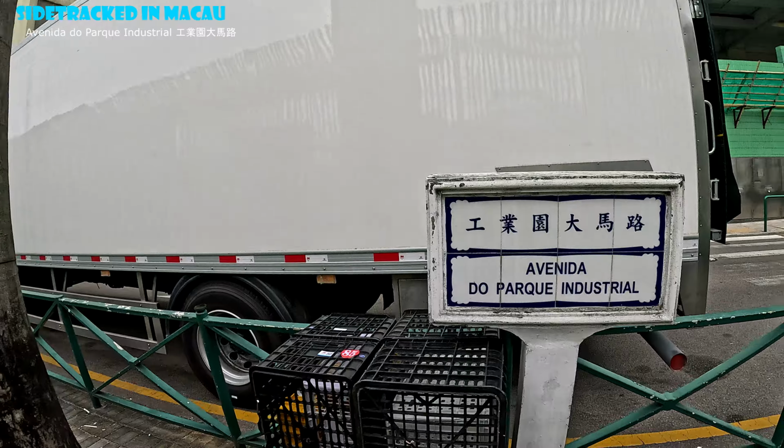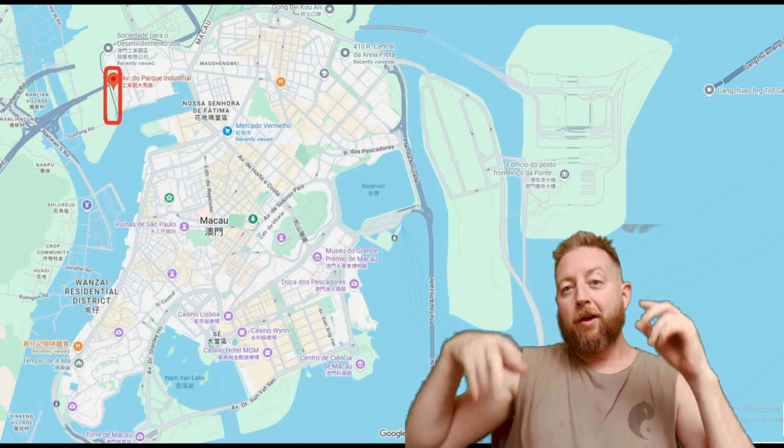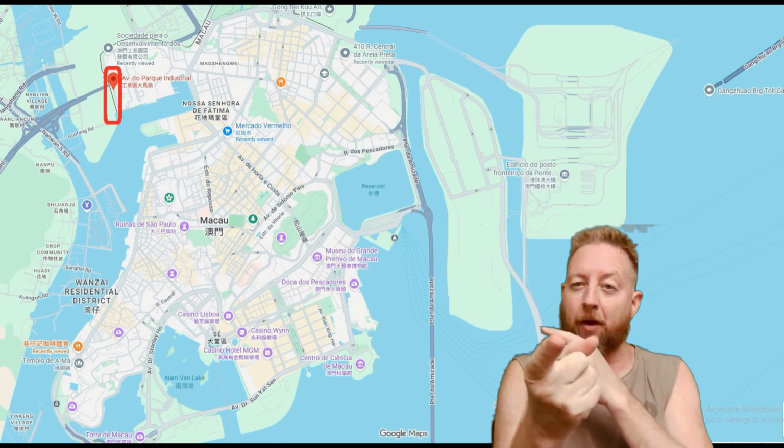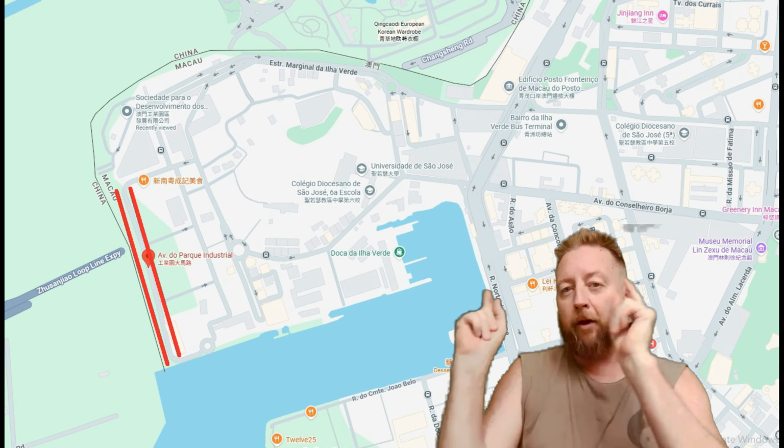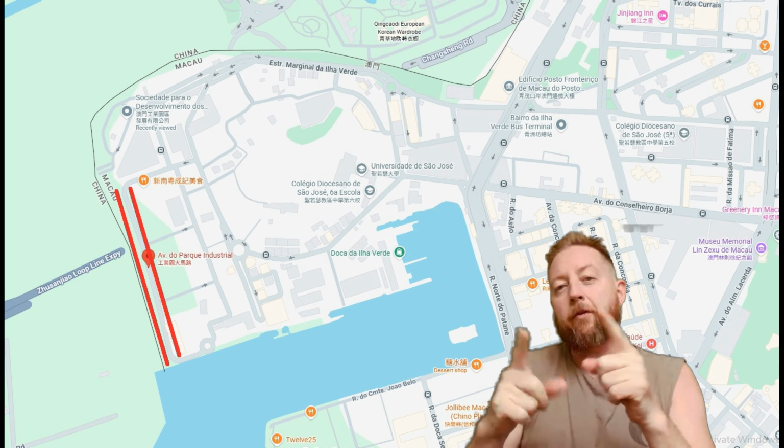So we're gonna walk down our street, and we'll put it up on the map so you can see exactly where we are. Okay, we got another slice of Macau for you. Let's put this up on the map so you can see exactly where we are. Without further ado, let's just get right into it as if you're there yourself.